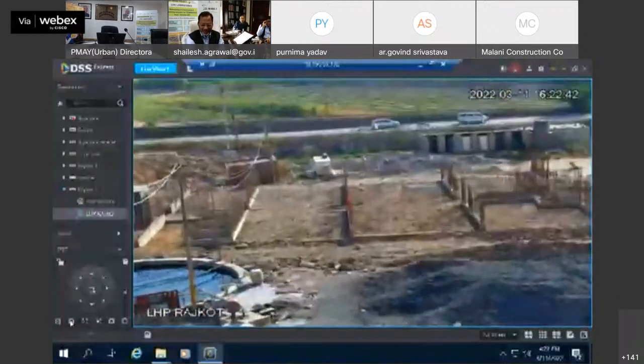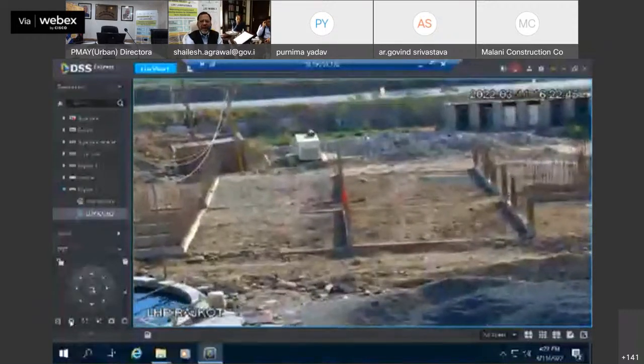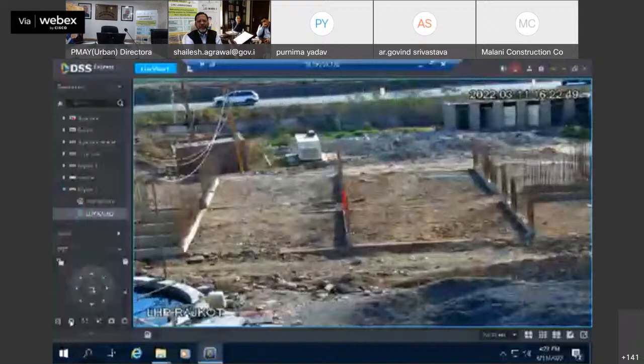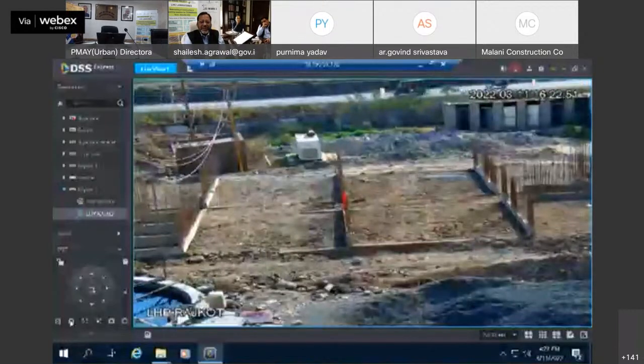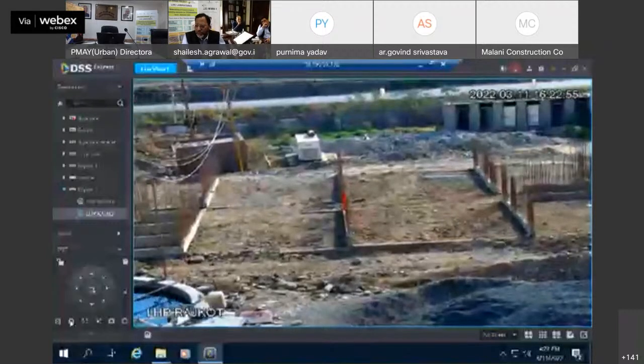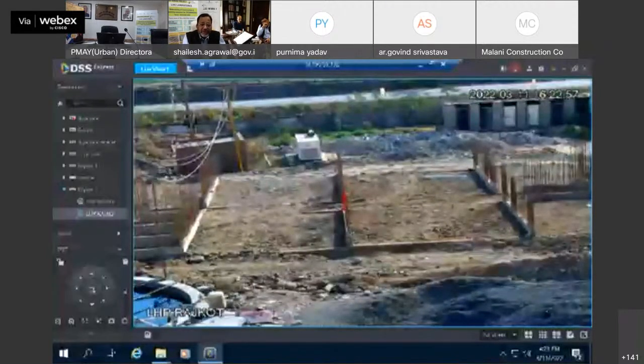Thank you very much. Very nice. Very good progress. And I encourage all of you. A lot of students and faculty members of architecture and engineering colleges are visiting this project site. And this technology is being recommended for mass housing.